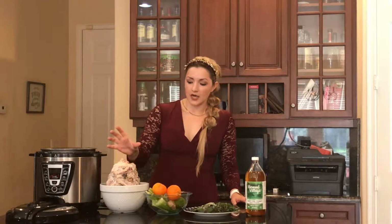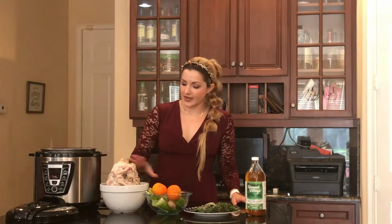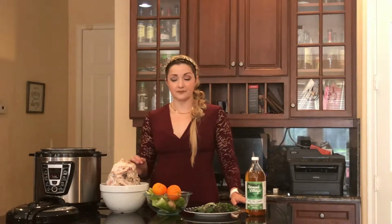So I have all my ingredients here. I have my Instapot, which I'm going to use as a slow cooker. I have my turkey bones. This is actually a turkey carcass here. Since we just finished Thanksgiving, if you have yours laying around still, this is about 3 pounds between joints, carcass, and everything you could possibly imagine from the turkey.